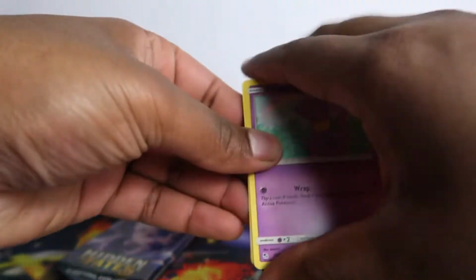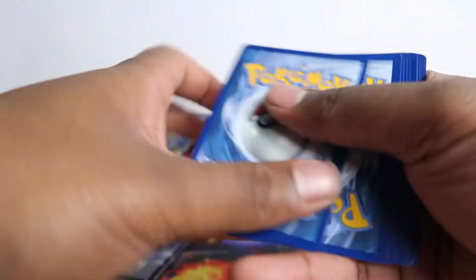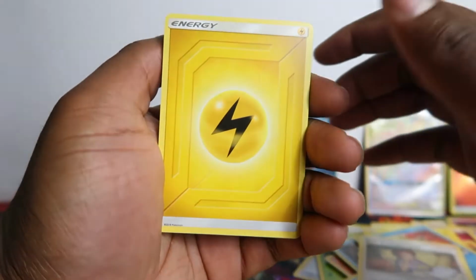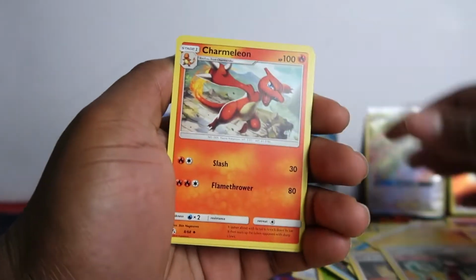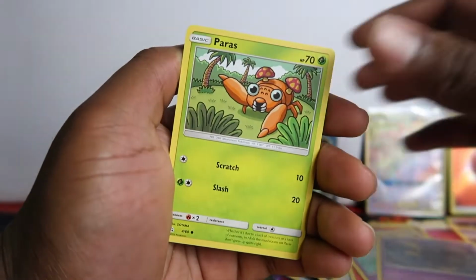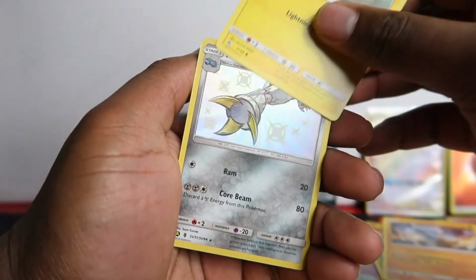Now on the second pack of tin number two. Ooh, nearly messed up. There's a code card for you lot. So Energy, Sabrina, Charmeleon, Jinx, Ekans, Koffing, Paras, Cubone, Voltorb.